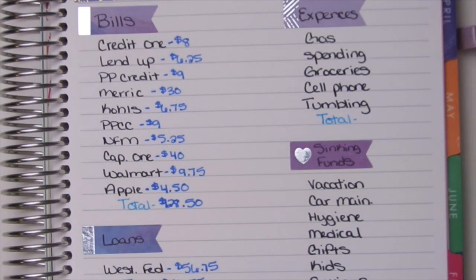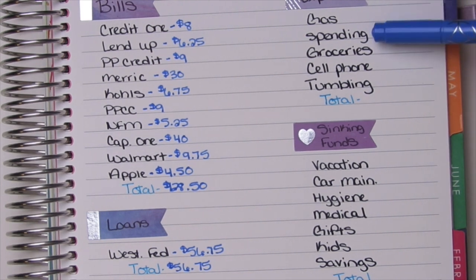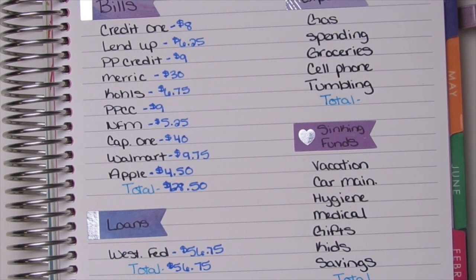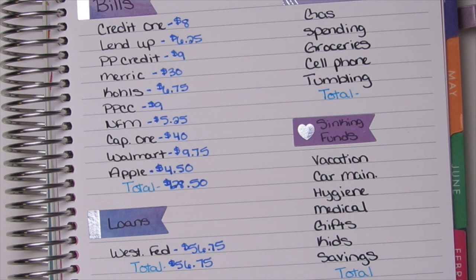So I told you guys that I added some more sinking funds, which I wanted to do at the beginning of the year, but I forgot last week, so I started it this week. I have always had gas, spending, groceries, cell phone, and tumbling for my expenses, and then I've had vacation and savings for my sinking funds since I started in November, but I have just added car maintenance, hygiene, medical, gifts, and kids. So car maintenance is going to be for basically my registration, and then also any oil changes or anything that comes up like that.